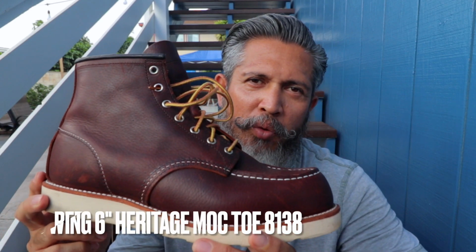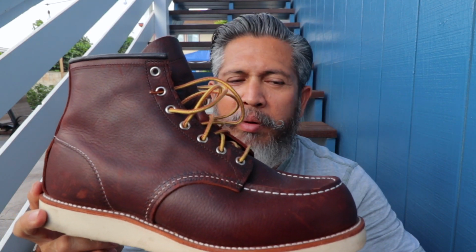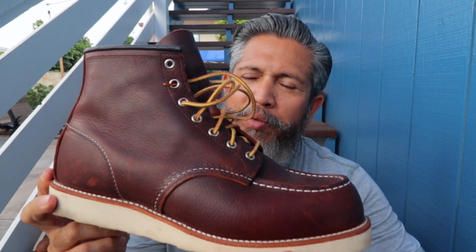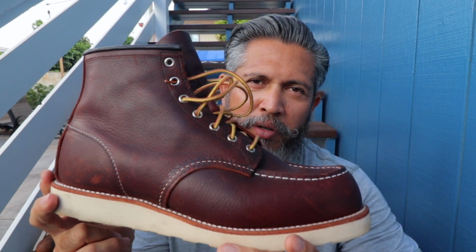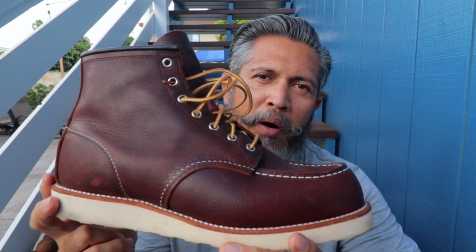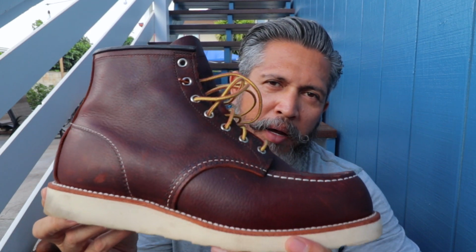The next pair of boots that I want to talk about is from Red Wing, also one of my favorite pair of boots, and I did a comparison with Thorogood. This 6-inch Red Wing Briar Oil Slick Moc Toe 8138. This is a shoe or a boot perfection. So all I have is good things to say about Red Wing. If I have a choice and if I have the money, then I would just buy Red Wing.